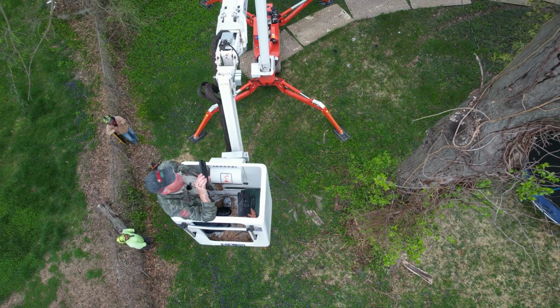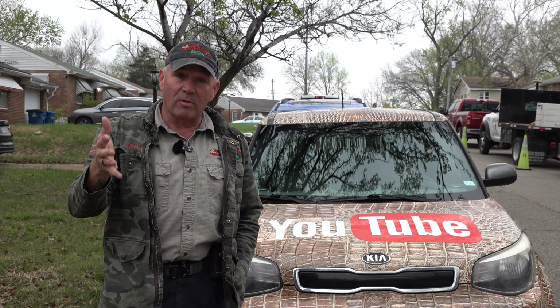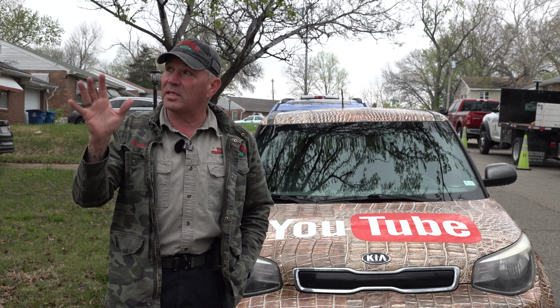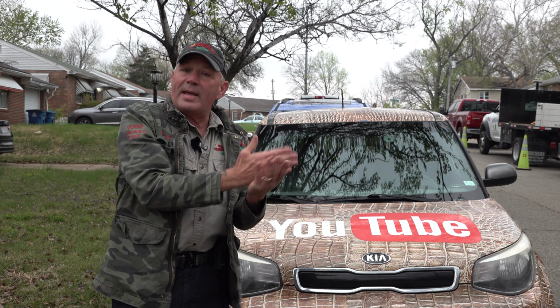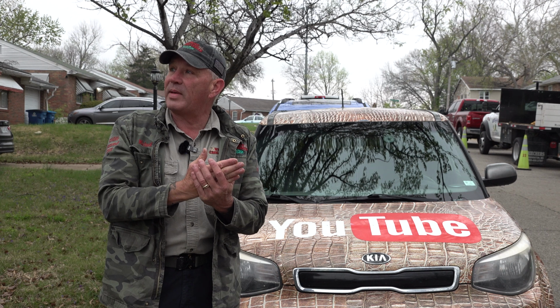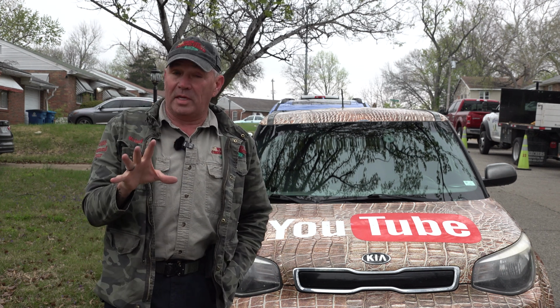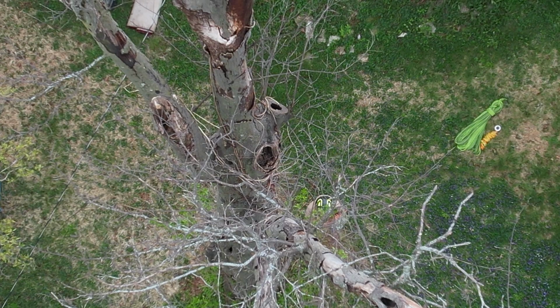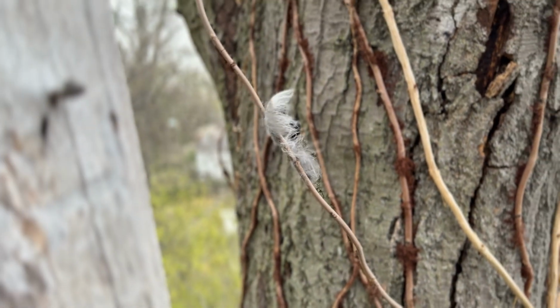I am going to peek into the hole and see, do we have young owls in the hole? Like, that's the thing. We don't want to cut the tree down with these young owls because when the tree impacts, it's going to kill the baby owls if they're in there. We do know that there is an adult in there, and we just looked and there's fresh feathers everywhere, way up there where you can tell the owl's been coming and going.